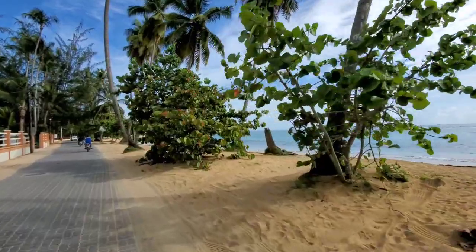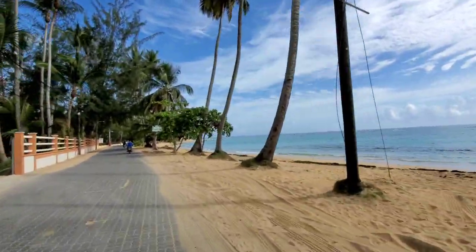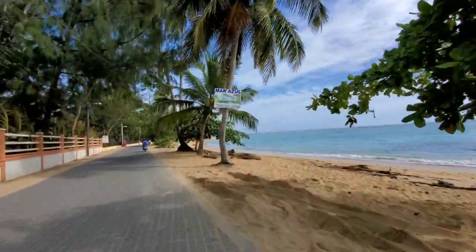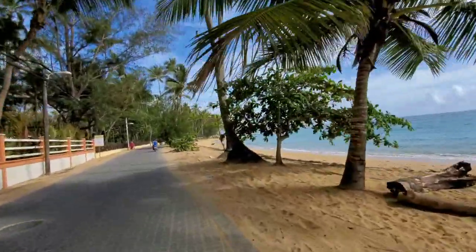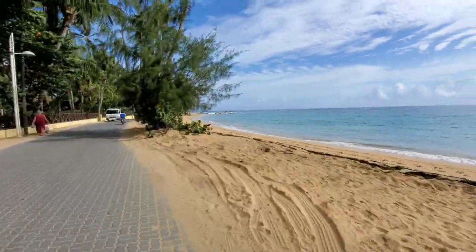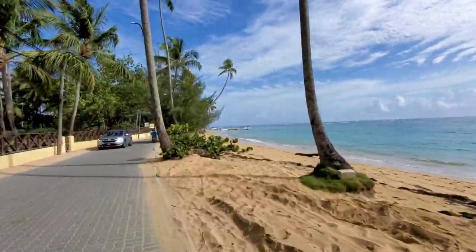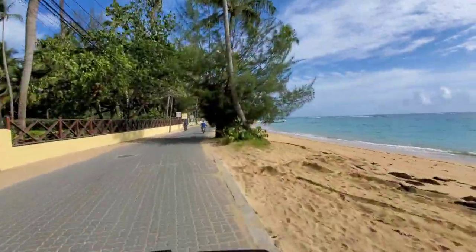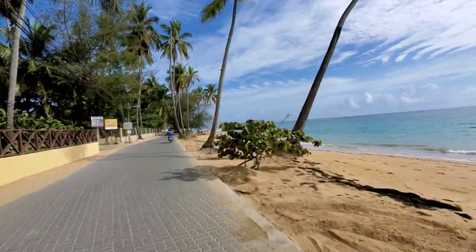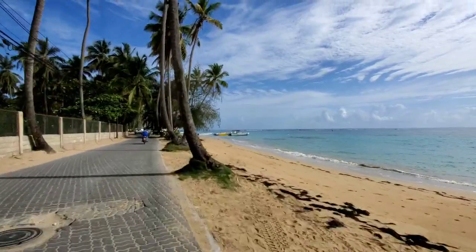So now we've entered the beautiful drive out to Bonita Village. Cobblestone road, as you can see. You can see the ocean off on the right. I have never experienced a better drive in my life, to be honest. I don't know if you guys can tell from the video, but I'm on my quad, and so it's a little bumpy. More so due to my quad than the road. Yeah, but just soak in that view.